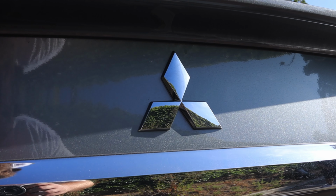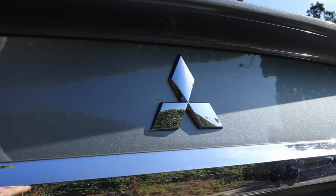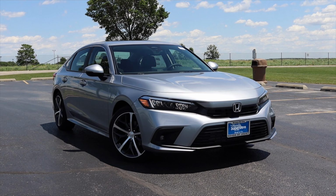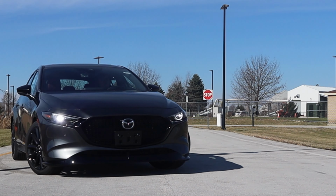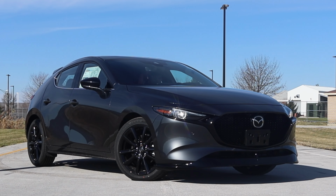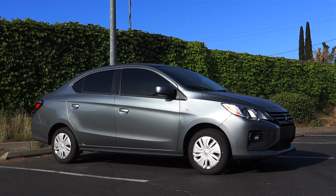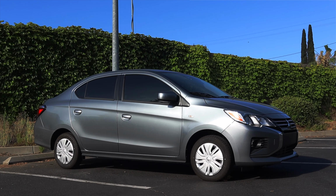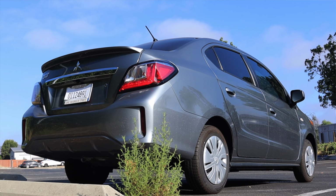You know, this is really a dying segment. I talked about it in my last video, but the economy car is really going away. The Civic starts in the mid-20,000s now. Mazda is going completely up brand, trying to market themselves as a luxury brand instead of an economy car maker like they used to be. This is a dying breed, and right now in 2022, I'm just happy to see that Mitsubishi is still putting out a product like this because the world needs a product like this.